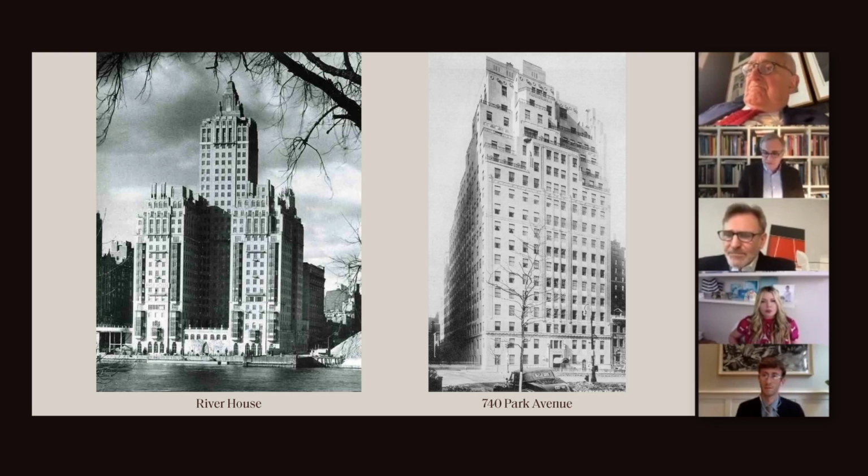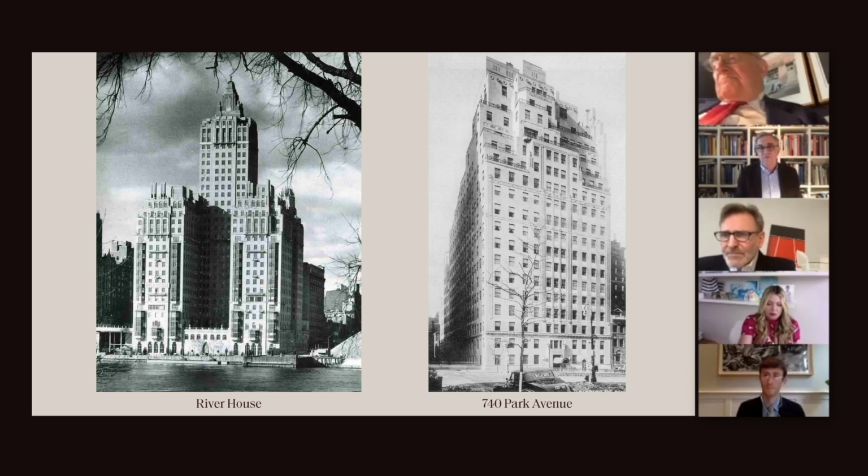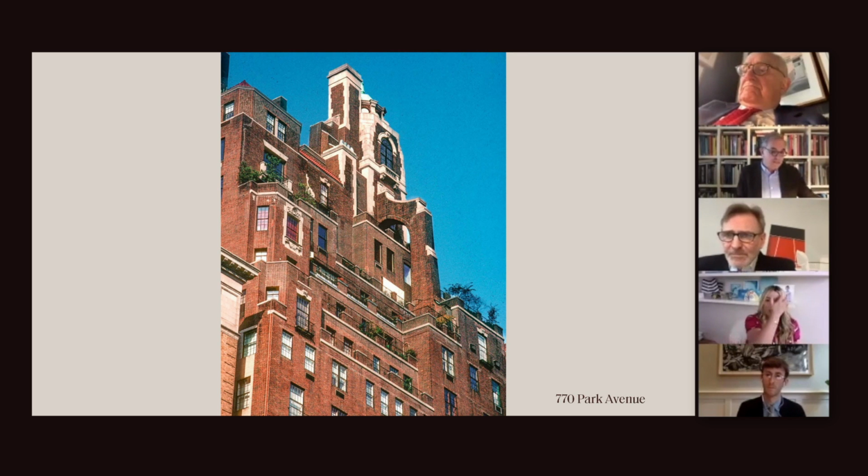And importantly, the apartments are particular standouts in the way that they use a very consistent set of dimensions, so that every room has a relationship to every other room. So the plans are very important to us. And then moving forward to 770 Park Avenue, this is a great example. And this, by the way, is a Candela building, as is 740 Park.